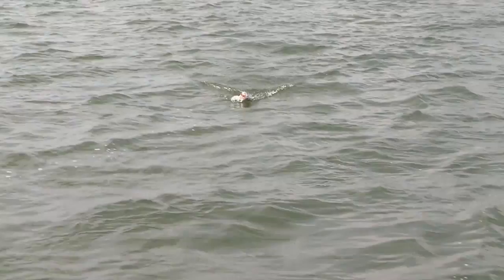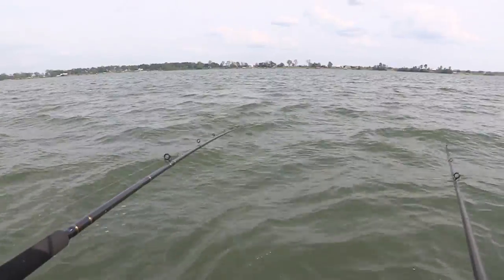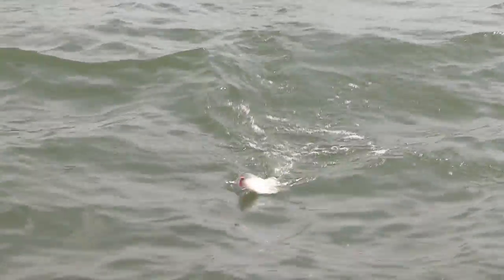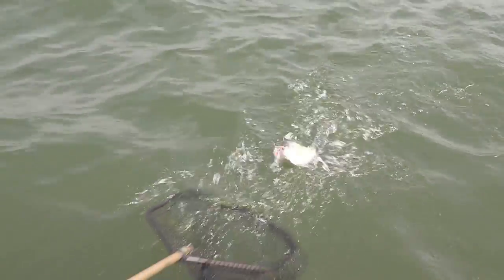Hey, let's go to Mississippi. A great friend of mine absolutely smashed them this past week on Lake Washington. Big, giant crappie. He was spider rigging, using glow color soft plastics on jig heads. Knowing this guy, he probably threw a minnow or two in there, and he's probably not going to tell me about it. But with that being said, Lake Washington is the deal right now in Mississippi for big crappie.